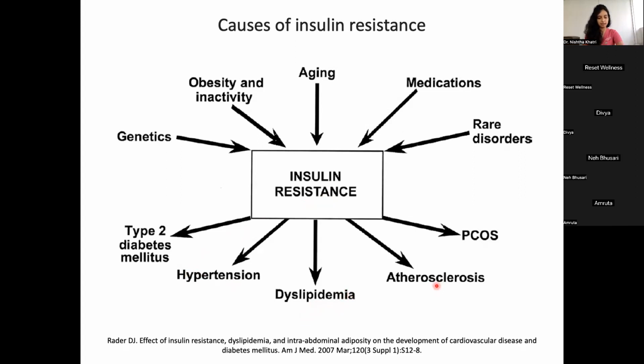Then there can be atherosclerosis. Atherosclerosis over here would mean cholesterol deposits, triglyceride deposits in the blood vessels, which will block the blood vessels. And therefore, it can lead to even cardiac complications. And then we have PCOS, which is polycystic ovarian syndrome, which is a very common hormonal imbalance disorder seen in females in terms of irregular menses, incorrect lifestyle. All these kinds of features can occur, all these diseases and disorders can occur due to insulin resistance.